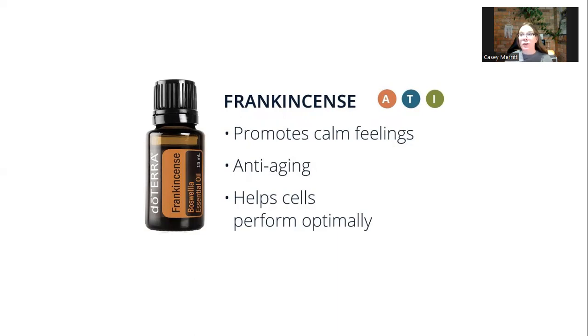It's a wonderful immune support oil, but it's also great for anti-aging. So you can add a drop to your skin moisturizer. doTERRA has some really great skin products, beauty care products, and you add a drop of it to it. It just makes it smell even better than it already did. I definitely used frankincense a lot when I was pregnant. You know, your skin is stretching to its max, so helping with that.